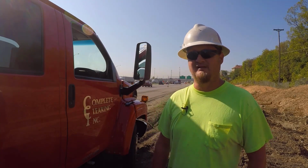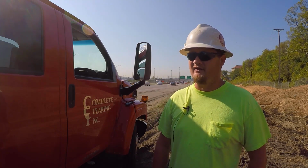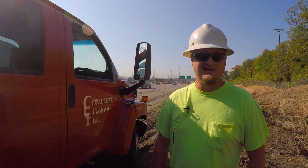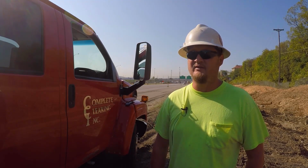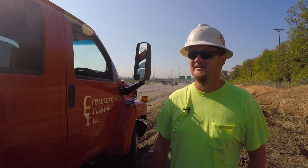I've been with Complete Clearing roughly 13 years. Currently running a track feller for them, a 430 track Komatsu feller. We've had the machine about a year. Tickled to death with it. Performs well. Climbing power is second to none.